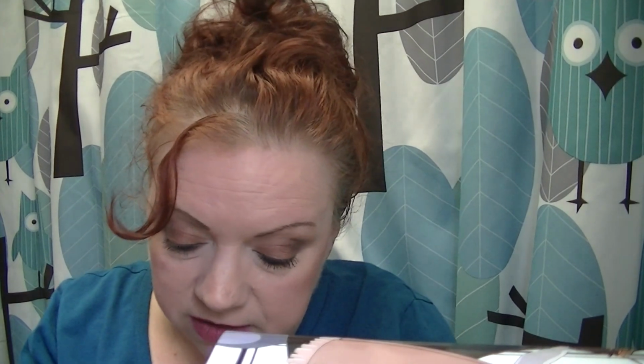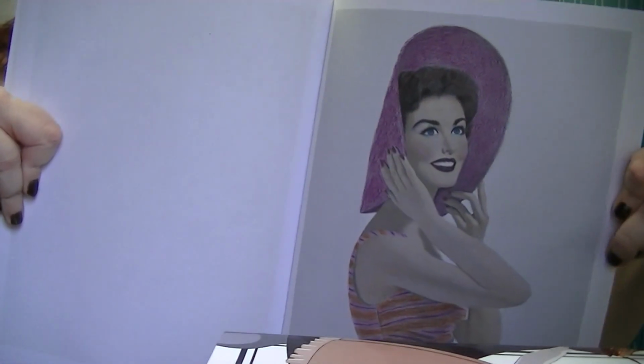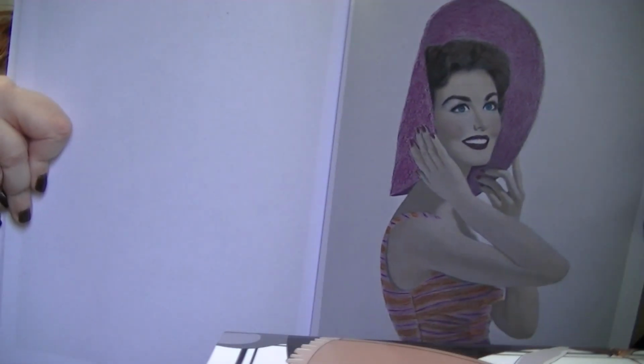This one he also got me for Christmas. This one is called Sweet Girls, Beautiful Women Retro Vintage Adult Grayscale Coloring Book. And this one's by Renee Davenport. She has quite a few of these retro vintage pinup type books, and this is one I colored the other day. So this was my very first grayscale. I had never done one before, and I was just experimenting, so it turned out okay. I think I have a long way to go on my grayscale coloring, but it's okay.